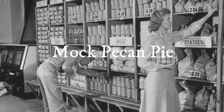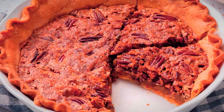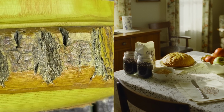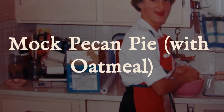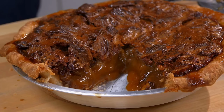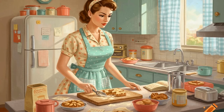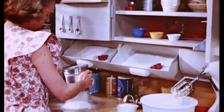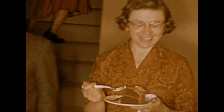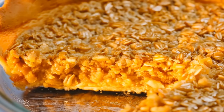Real pecans were pricey, especially outside the South, so Betty Crocker offered a thrifty alternative, the mock pecan pie. Instead of nuts, it used old-fashioned oats stirred into a sticky brown sugar syrup that baked into chewy, caramelized perfection. From the top, it even looked like pecans. Housewives cut neat slices and served them proudly, topped with whipped Dream Whip or a drizzle of condensed milk. The trick fooled plenty of guests, and no one complained once they took a bite. It was sweet, simple, and smart, a Betty Crocker hallmark.